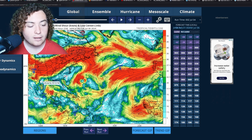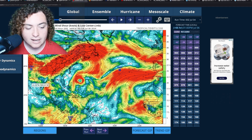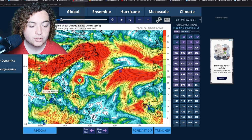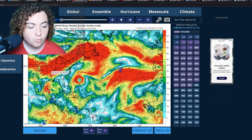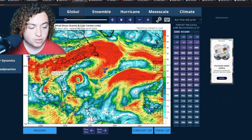And then we're going to enter the Gulf of Mexico. It's going to be entering an area of relatively low wind shear. Again, a lot of this can be attributed to the outflow, and a lot of this can be attributed to the structure itself, but there is going to be a bit of wind shear going into that at this current point in time. We're going to have to pay attention to that.